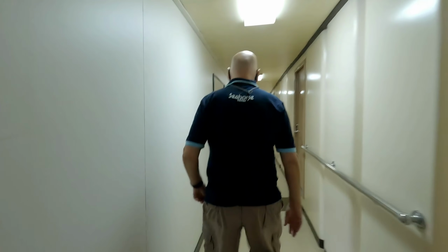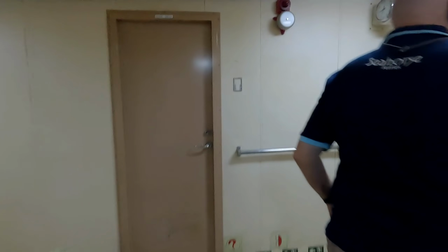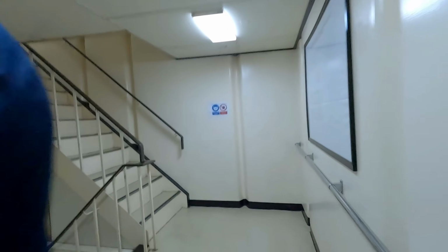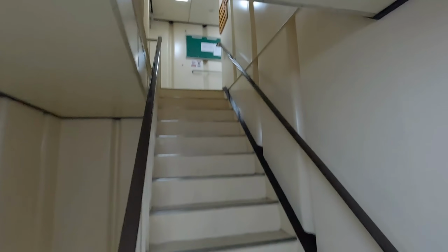But what we're going to do, we're going to start out by going down this corridor. This is like the crew quarters back in here, and this leads to a back stairwell, I call it, and that goes up to the top deck, which is where the bridge is. So that's where we're headed. We're going to go up to the bridge, the topmost deck of the ship, and see what's doing up there.